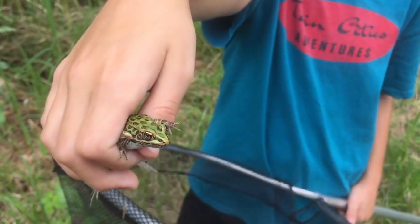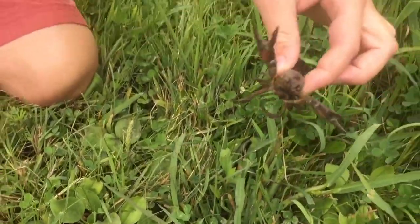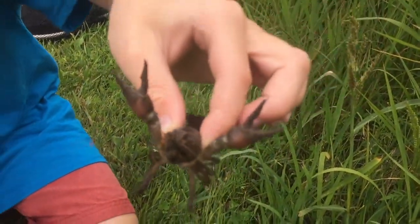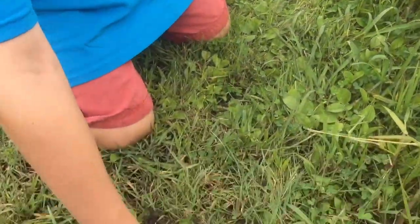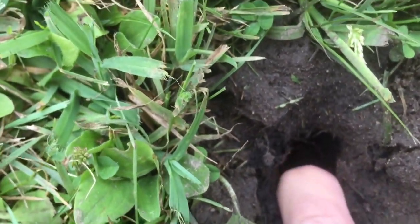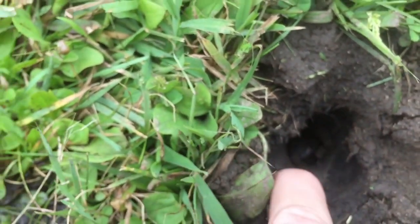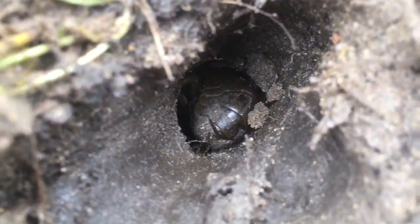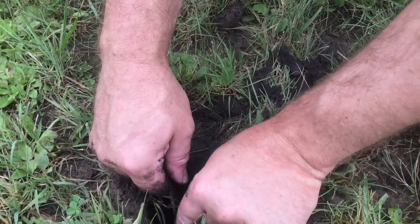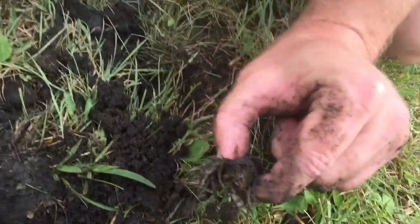Pick it up. Found a little crayfish. See him. All these little holes here are crayfish holes. I can see one right there. Look at that. I do see one right in there. So you dig them out. Yeah. See that guy right there? Little crayfish. Here he is. Little crayfish. Look at that guy.